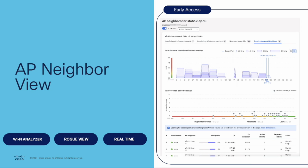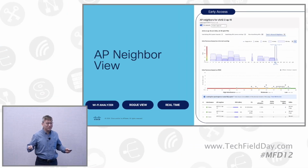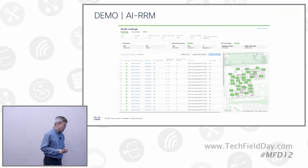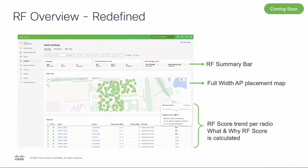And I need to show something that I can explain about, right? So we have a health score. Let's say the health score is 65. Where did 65 come from, right? So that's why we are working on the next iteration of the RNM pages, which is coming right after December. So you will see it soon.